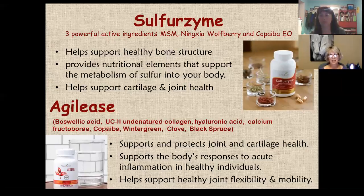I've been taking it. I had an injury to my thumb, and it was not healing. It still hurt. And I started taking the Agilis after convention when I was able to get it, and my thumb doesn't hurt anymore. And that's just amazing to me. So it supports and protects joint and cartilage health. It supports the body's responses to acute inflammation in healthy individuals. And it supports healthy joint flexibility and mobility, and it eases acute joint discomfort.